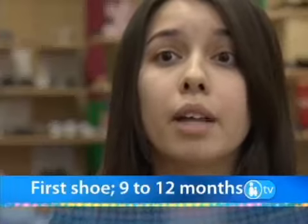The age that parents should be putting on their first baby shoe is about 9 to 12 months, when they're actually taking about 4 to 5 steps.